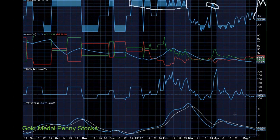So last indicator worth pointing out here would be the TRIX. The TRIX is another short-term momentum indicator, and its downtrend is also slowing down. The signal line is very close to the TRIX line, and it's looking like it could very easily cross over bullishly here very soon. So that would just kind of be like that. It crosses over, curls up nice and bullishly.